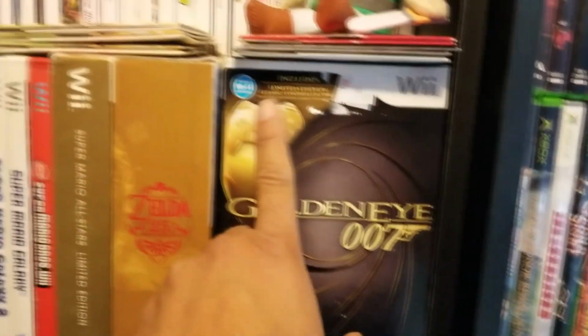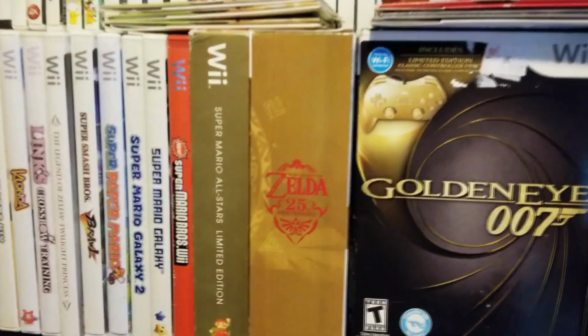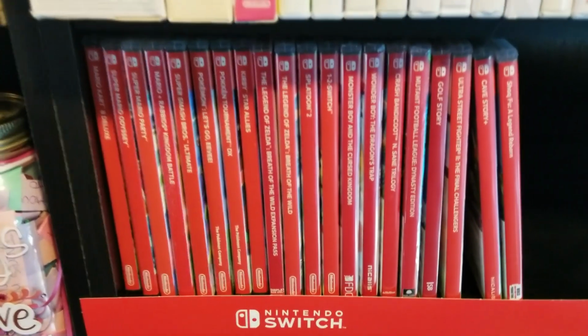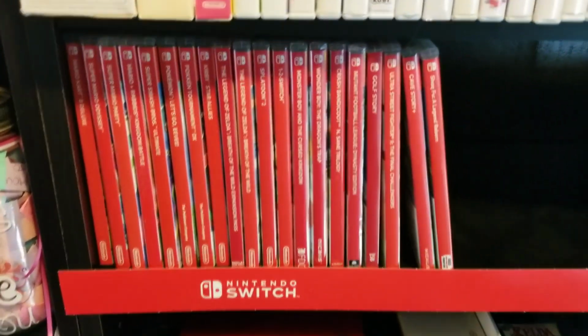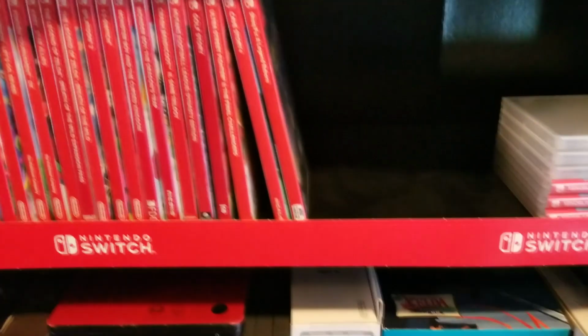Big box GoldenEye with the controller, the Zelda 25th edition with the controller, down to the Switch. I am in love with the Switch right now. Actually, I'm in talks to getting the second one. So, not many games like a lot of other collectors, but I do have some. I need to start playing that more.